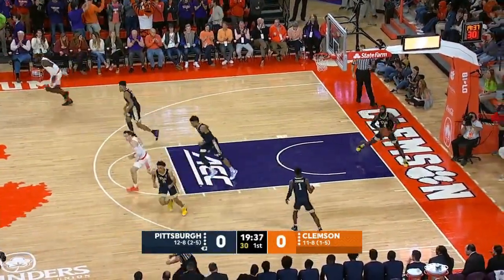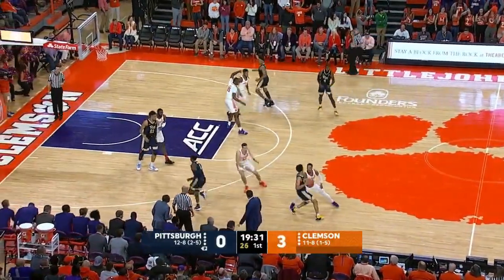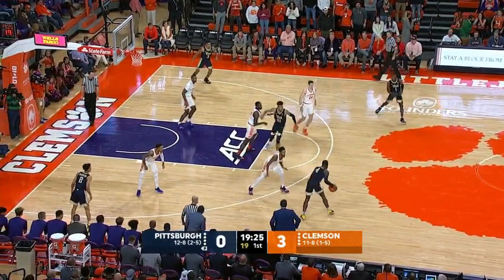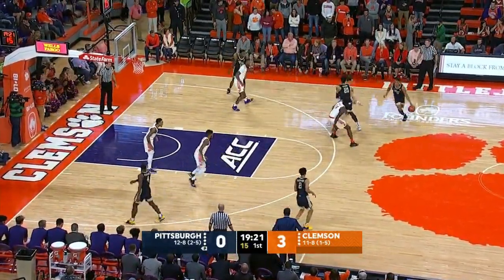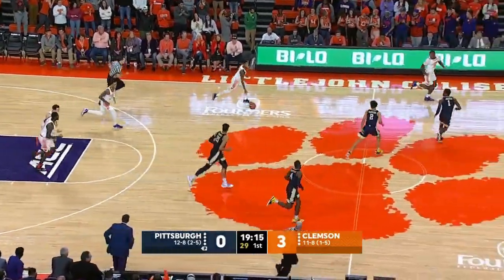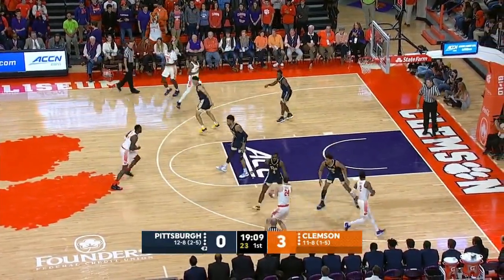Shelton Mitchell hits the first 3 of the game, and that's a good sign for a Clemson Tigers team that's shooting just 30% from beyond the arc. And in particular, Shelton Mitchell, who was 2 for 19 in ACC play outside the arc. Now, Pitt's a team in the last 3 games, Rich, has averaged 59 points. They've struggled to score, so they've got to find easy scoring opportunities off their defense. And when the game slows down, they've got to execute.